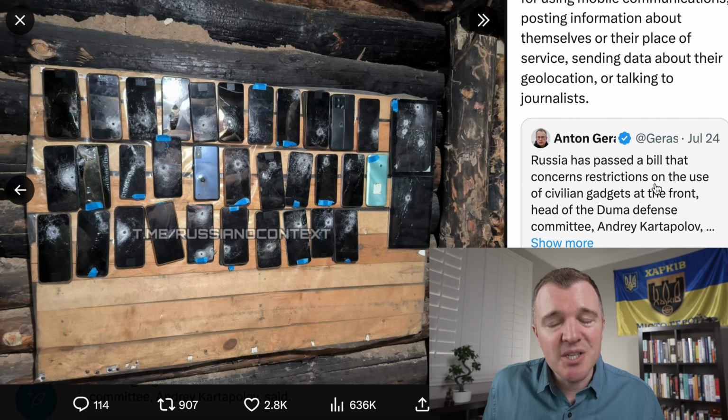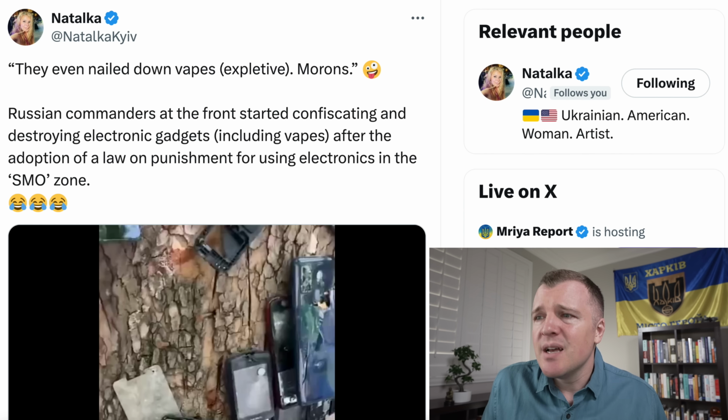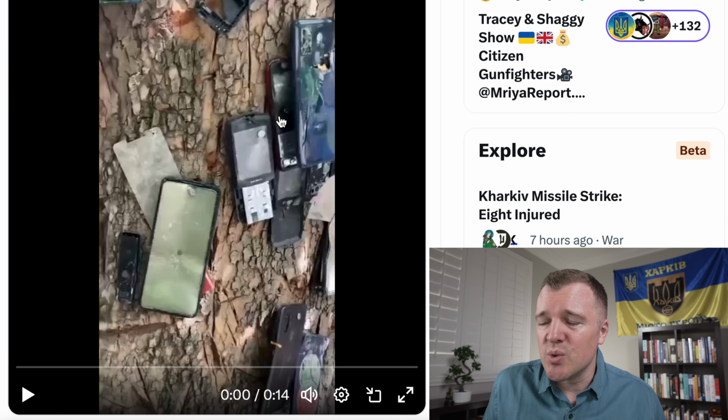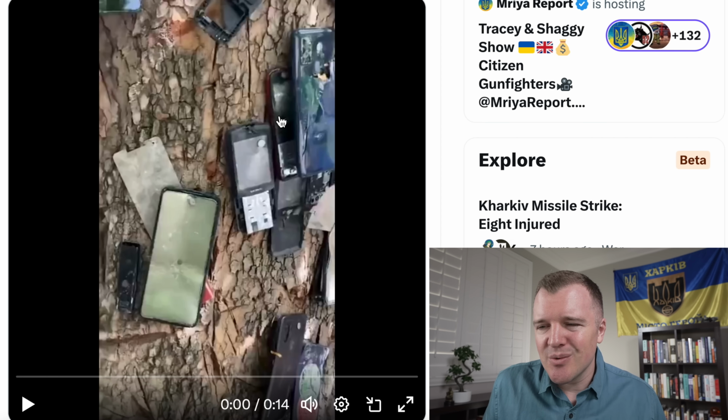This Russian commander decided to take away their phones and then screw them to this wooden board. A different Russian commander has been taking phones and bolting them to a tree. Here's a Russian soldier admiring the phones.